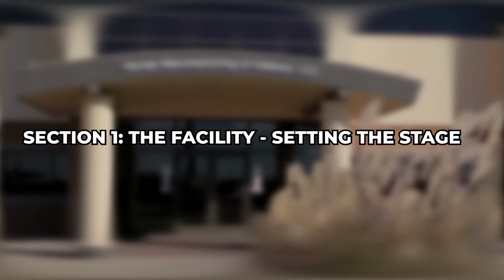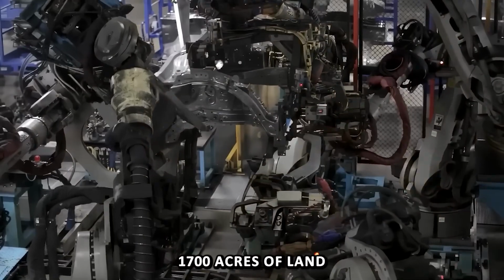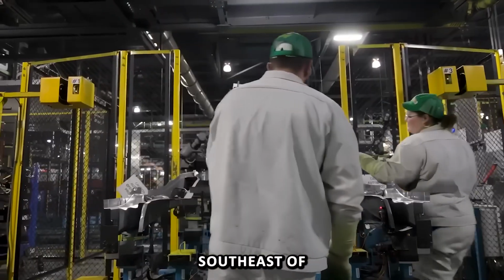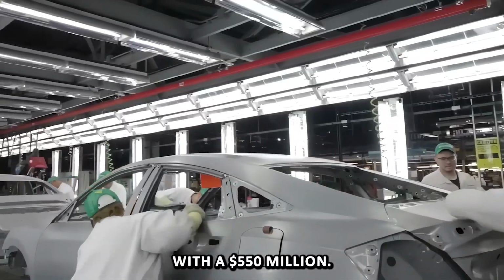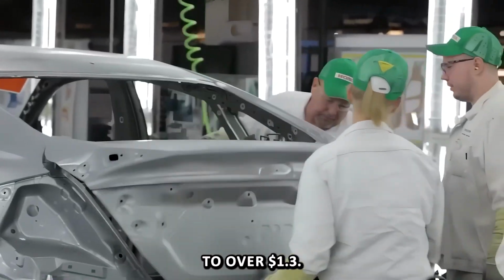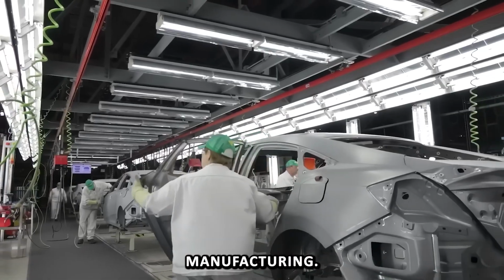Section 1. The facility setting the stage. The Honda Indiana Auto Plant sits on nearly 1,700 acres of land in Decatur County, just 50 miles southeast of Indianapolis. Since breaking ground in 2007 with a $550 million initial investment that has now grown to over $1.3 billion, this facility has become a cornerstone of American automotive manufacturing.